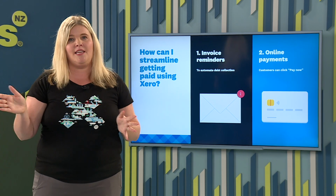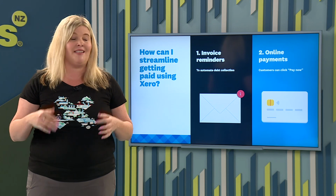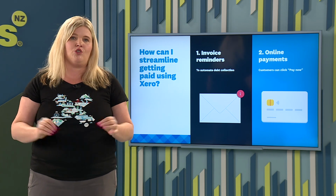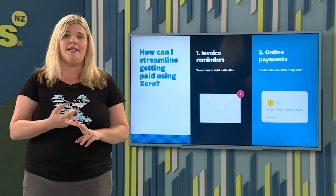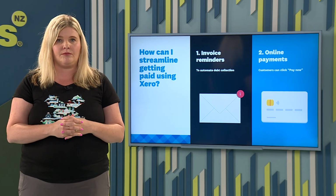So once you've sent the invoice, that's fantastic, but it's quite another thing to actually get the money into your business. It actually can be quite tricky. Thankfully, we have some really great tools within Xero to help streamline getting paid faster. There's two that I want to mention today. One is invoice reminders and one is setting up online invoice payments. So let's take a look at each of these now.